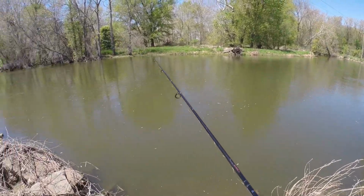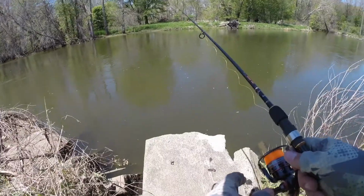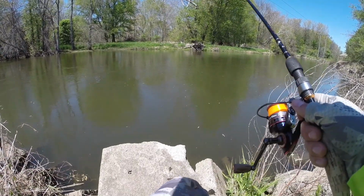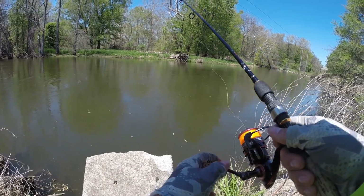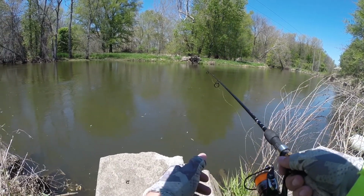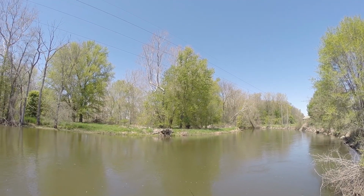So we're gonna kind of go with the stealth approach here, and we're gonna crouch down here, because I think when that smallmouth hit, he saw me and spit the bait back out. That's a good sign, though. I kind of felt like another take.